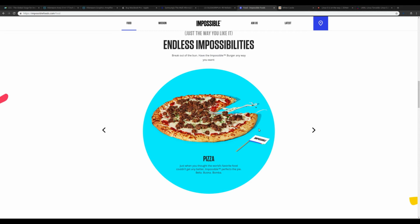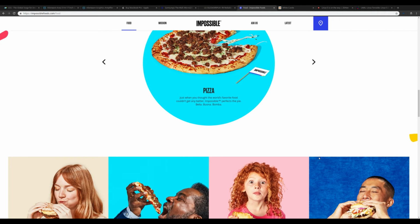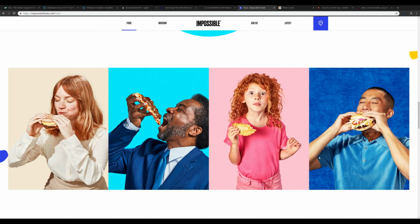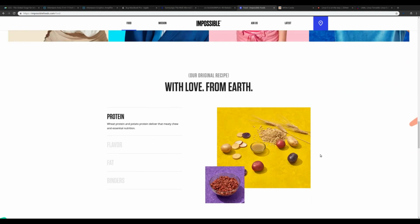But I think it comes down to taste. I think that's normally the biggest thing, because you can have the most nutritionally amazing food, but if people don't like the taste, they're not going to eat it. But what this company, Impossible Foods, has done, they've actually changed the game on that.